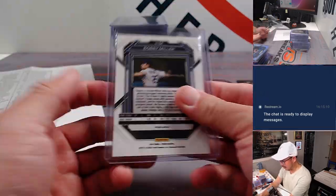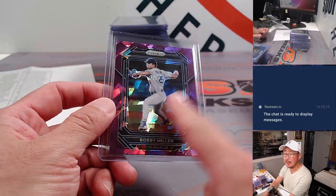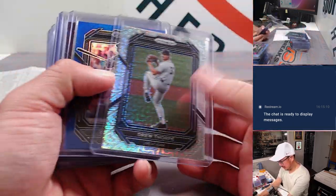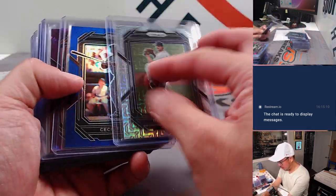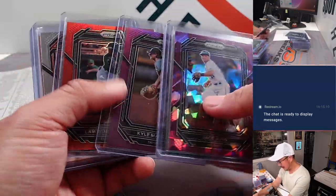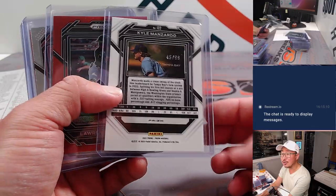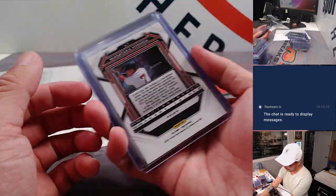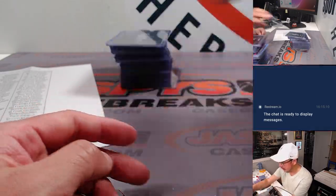Bobby Miller purple cracked ice. That's part of the hot box, which had those purple cracked ices. We did pull some of the more notable ones, like the Kodai Senga, Chase Young, etc. But there were a lot, all card chip. Masataka Yoshida, cracked ice, not numbered.